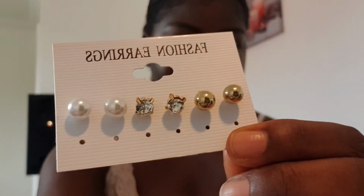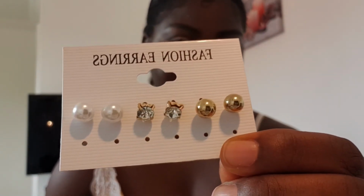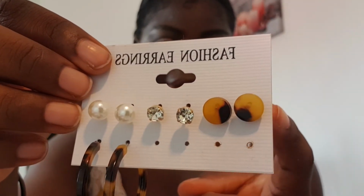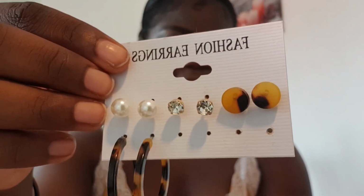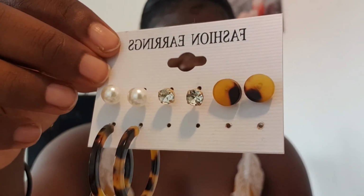So these are the studs they came with, which I'm not really gonna show because they look the same as they look on here. They are cute. Really cute. And there's these ones, to match with this kind of design. This is the smaller hoops. I didn't really show this one because it looks like the other hoops. So very cute. And then there's two pearl ones.